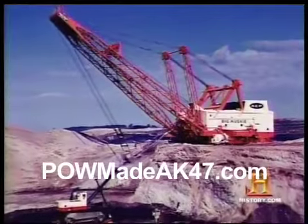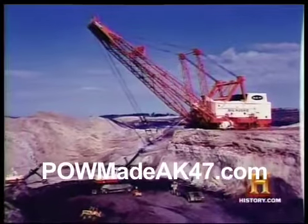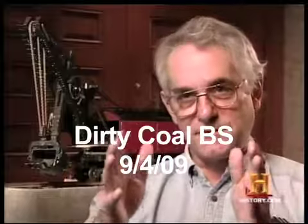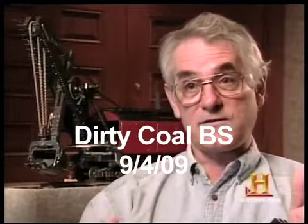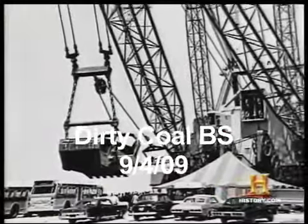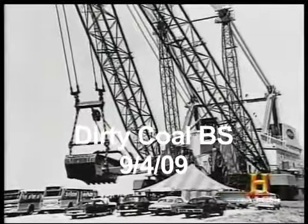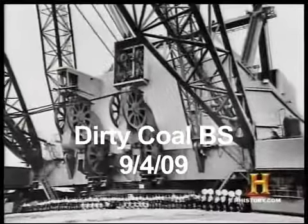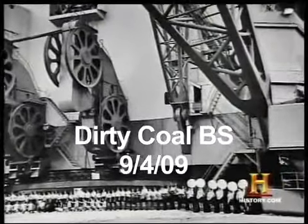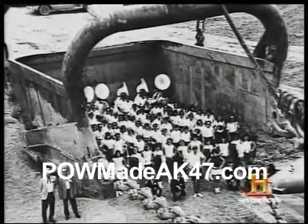The machine's enormity alone generated a lot of excitement. This is a 220-yard bucket. 2 Greyhound buses could just barely park inside the bucket. So in the dedication ceremonies, I mean, they had tents set up. They had people from the surrounding area and from the mining company all invited to this dedication. I mean, this was an event. An event complete with marching band.